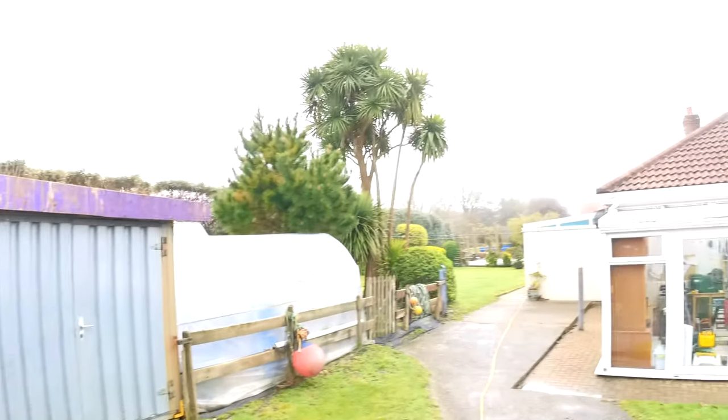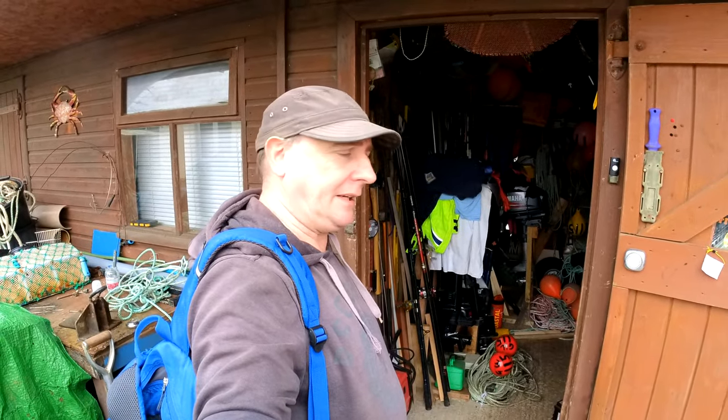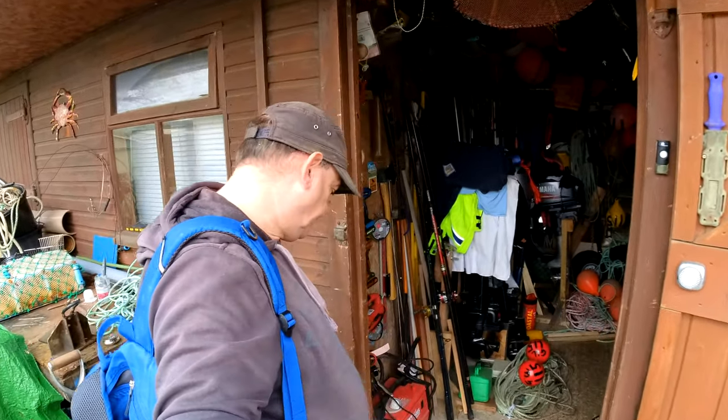At the moment, it's not too bad if you look, but the wind is supposed to get up later again. And the rain is supposed to ease off, but we'll see how we get on.